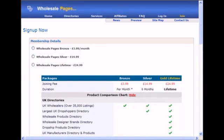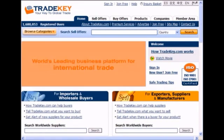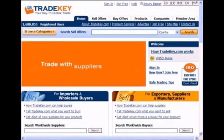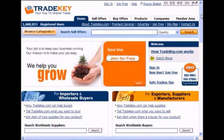Okay, on to the final site that I'm going to be recommending today. This is called TradeKey.com. Again, you may have seen this come up in some Google searches you may have done. It's a fairly well-known player and definitely a recommended site. It's focused towards the Far Eastern market, you might say. It's more about importation, and it's got a lot of Asian sellers listed.